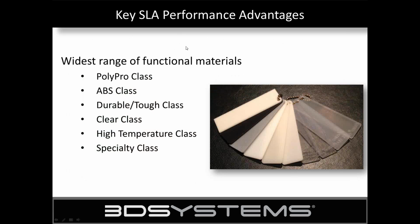Now, I mentioned that we would go into a deeper dive into the materials. Depending on the type of product that you're prototyping, if you want a soft plastic polypro type material, you can do that with stereolithography. If you want a more rigid ABS-like texture or toughness or tensile strength or elongation at break, you can do that with our ABS class materials.